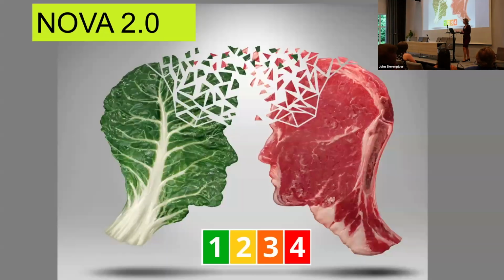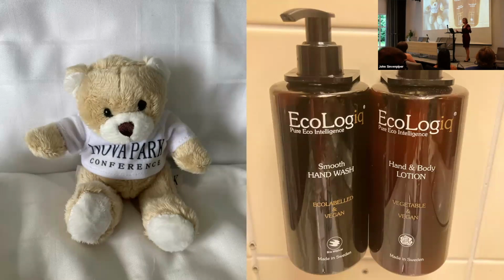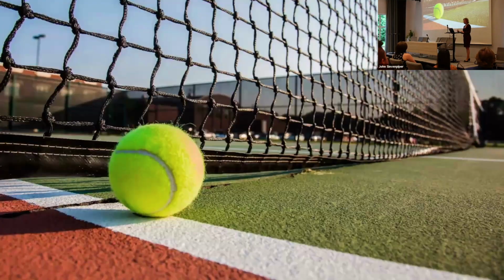So it looks like we need a NOVA 2.0 system that will differentiate between the foods better. And it's no coincidence that this particular conference is taking place at the NOVA Park, where they don't only have the vegan line of products, but they also serve the best plant-based meals. So how do we score points in patience tennis? All we need to do is keep serving plant foods.